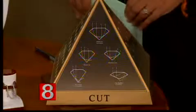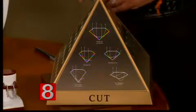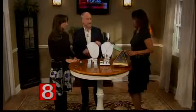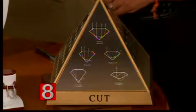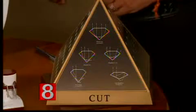And this is what we're going to spend our time on, is how well cut the diamond is. Again, the difference between spectacular and nice. Women want a spectacular diamond. So what's interesting about this 4th C, the cut, is it is the only one of the C's that is impacted by man. All the others occur in nature, but that 4th C depends on how good a job the diamond cutter did. And I'm going to show you a couple of diamonds and how to pick a beautiful diamond, even if you know nothing about it.